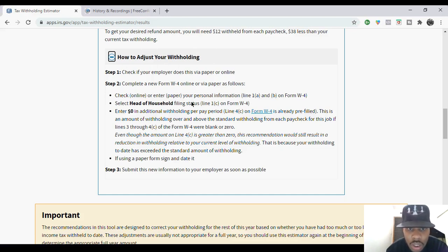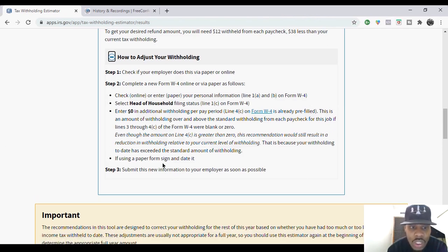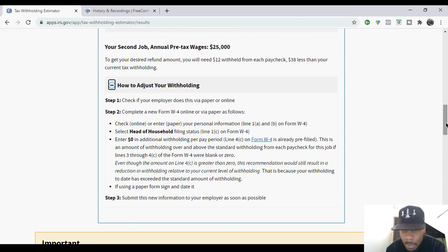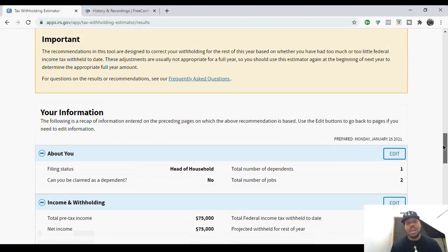So you'll check your personal information on the lines, and basically you'll select head of household. It's telling you how to fill it out. It's a 0 in additional withholdings per period, so it'll be line 4C. So it's telling you what to do, so that you can submit this new information to your employer as soon as possible. That way you're not wondering, okay, what do I put? It's telling you exactly what you need to do in order to make that happen, and that way you're able to benefit from using this W-4 strategy.